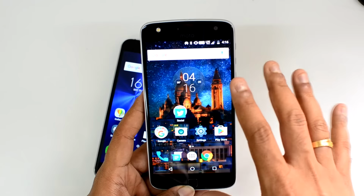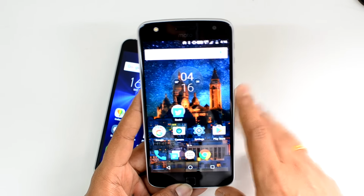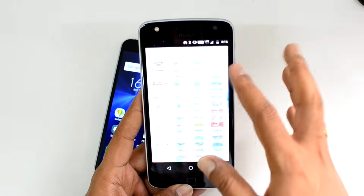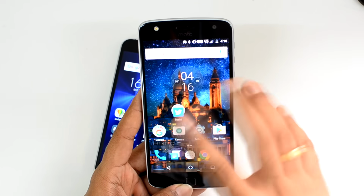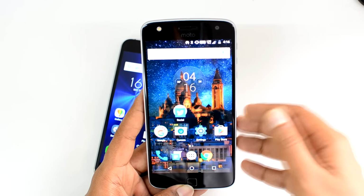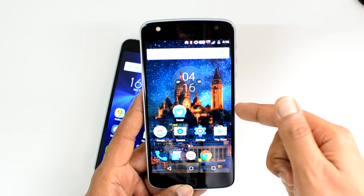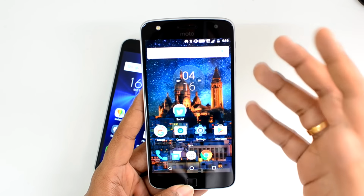Apart from that, it's a basic UI and there's no support for themes, very limited customization options, but you get the look and feel of the stock Android, very much similar to what Google provides with Android. So that's one good aspect about this UI. No major customization, it's a lighter UI, and one of the important aspects is that the Android 7.0 upgrade is already promised.